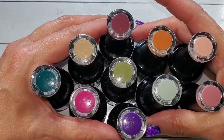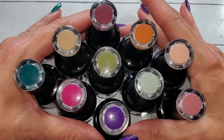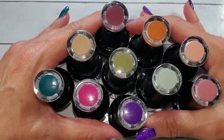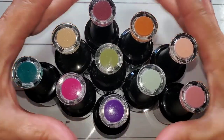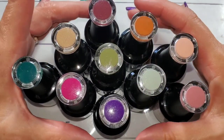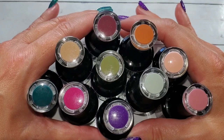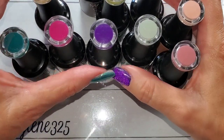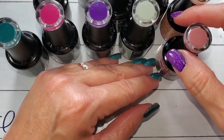They did send me this collection. This collection is called Rock, Paper, Scissors, and it's loosely based on Edward Scissorhands. So some of the names kind of coincide with the movie, and I think that's kind of cool. I love that they have a theme that we can work with in nail art. So, like usual, I'm not really going to spend a whole lot of time swatching these polishes for you. I am going to show them all to you, show you swatching the first coat, and maybe make a few comments.